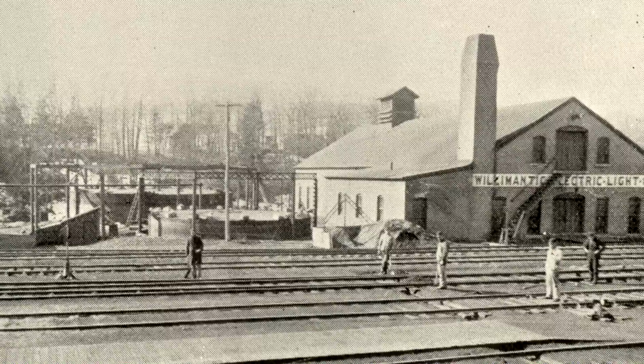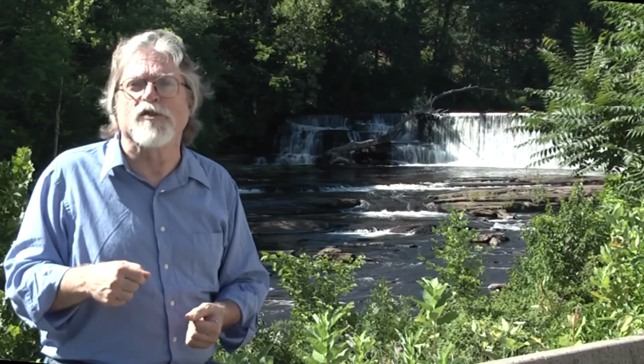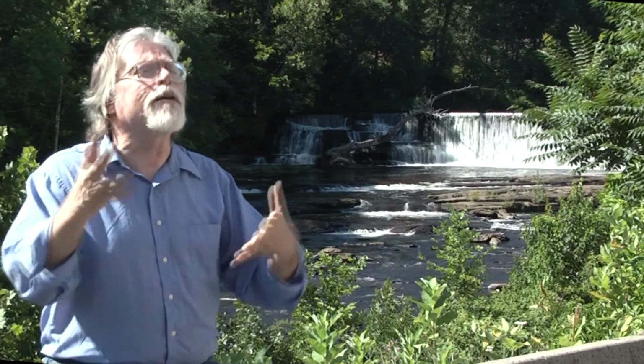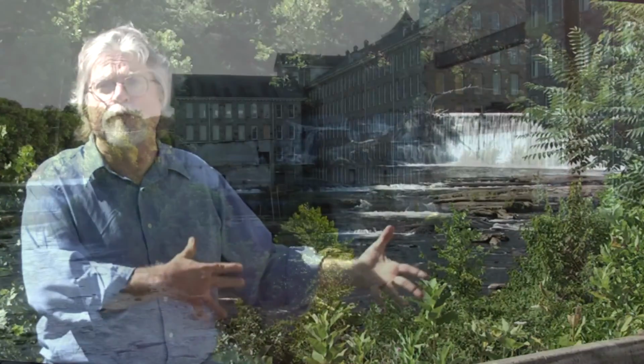They made so much money doing that, they created a spin-off corporation that they called the Hartford Electric Light Company, which later became CL&P, the major producer of electric power here in Connecticut. And so electric power also starts to come in the late 19th century to these mills.